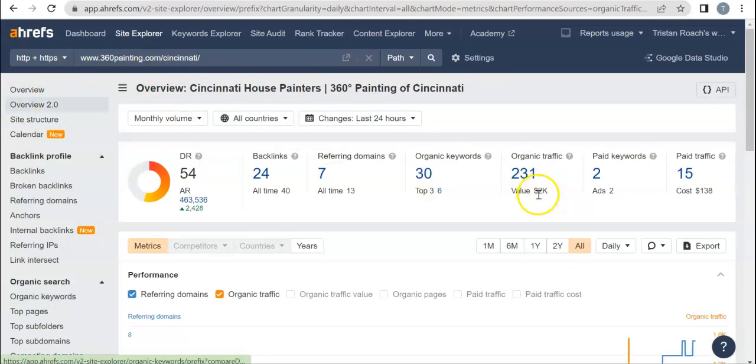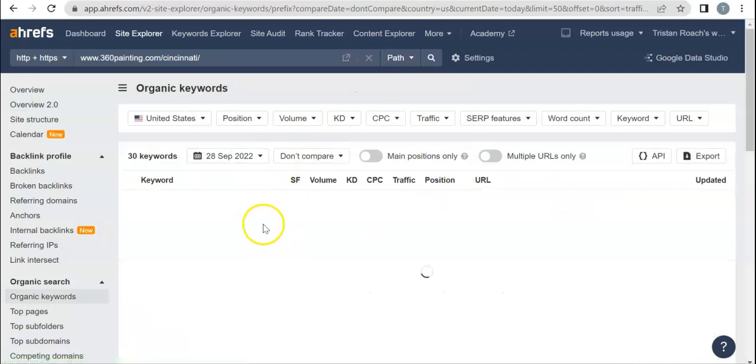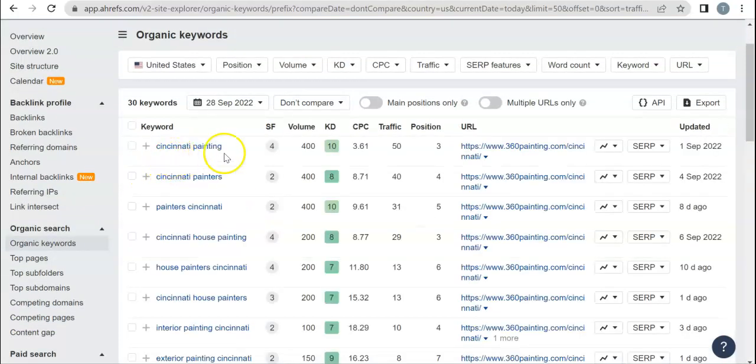He gets 231 people a month on his website, and he's ranking with 30 keywords. So we can go in, we can see he has things like Cincinnati Painting, which has a search volume of 400. And all of these people are definitely in Cincinnati looking for painters because of, hence, the Cincinnati. And he's in the third position, which means he gets 50 people a month on his website. Cincinnati Painters, just add ERS instead of ING. He's got 400 searches coming from that. And then in the fourth position, he gets 40 people a month on his website.